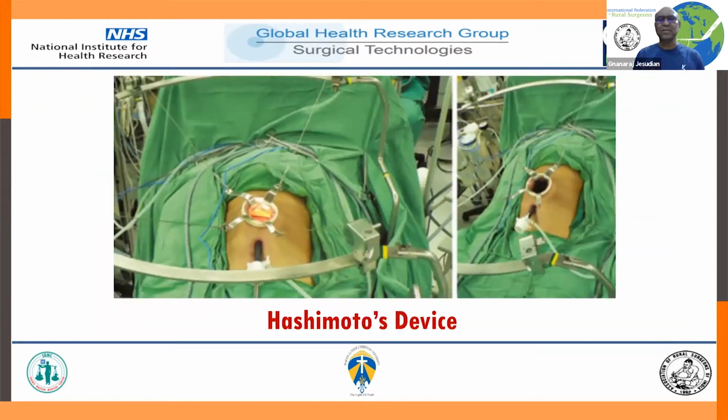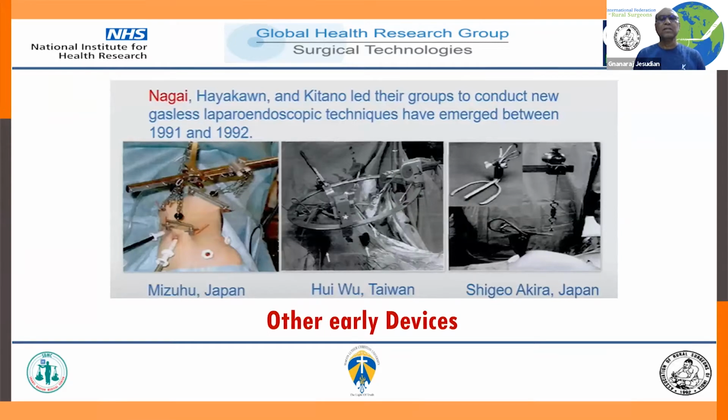This is probably the first device which was made. And Dr. Hashimoto is called the father of gasless laparoscopy surgeries. But as you can see in this picture, it's a fairly complicated machine, and it's not always very comfortable to do the surgery through this method. But then it is a good start because it avoided the various complications, no physiological changes, and so on. And then these are some of the early devices which look fairly complicated, but then they were primarily designed because of the physiological advantages. And most of them started because Dr. Hashimoto was from Japan.